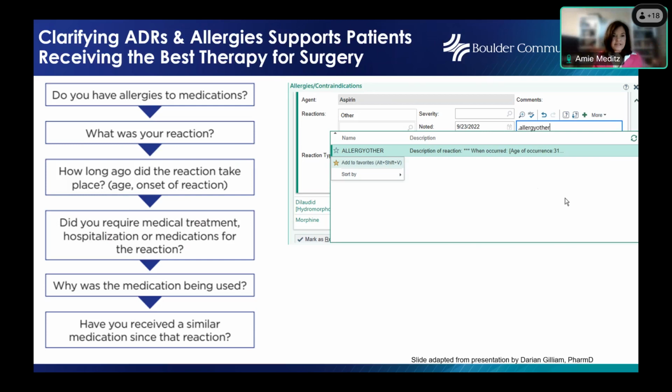It's the typical way we ask people questions. We start broad and we get more details. How long ago did the reaction take place? Did you need medical treatment? Why was the medication being used? The example I like for this is if you were giving somebody penicillin for syphilis, they may have the Jarisch-Herxheimer reaction afterwards. And people could easily say, oh, I had a reaction to penicillin, but in fact, they were just having a febrile episode after treatment for syphilis.